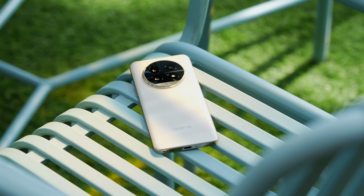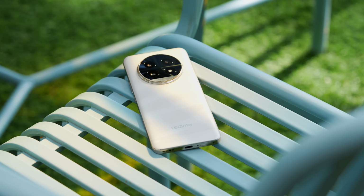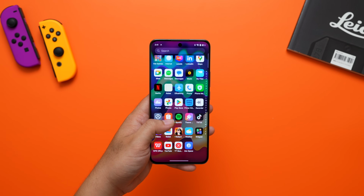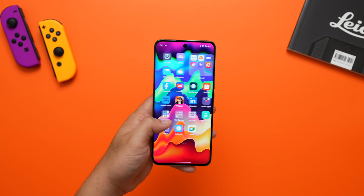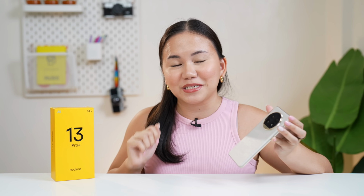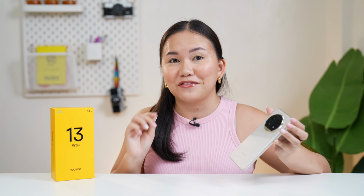mas powerful. Yung review unit ko, 512GB yung storage, yung pinakamalaki. In fairness naman, sa panahon ngayon, halos normal na lang yung ganito kalaking storage. Noon, kung maaalala nyo, 2 or 3 years ago, kailangan flagship phone yung bilhin mo para makakuha ka ng 512GB.